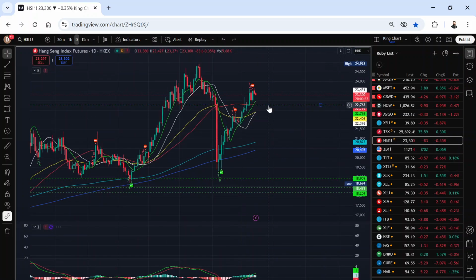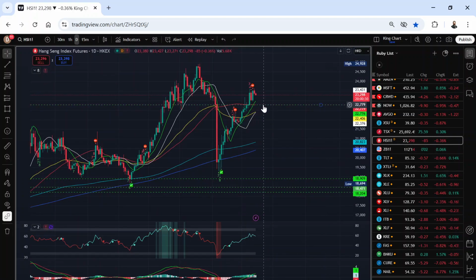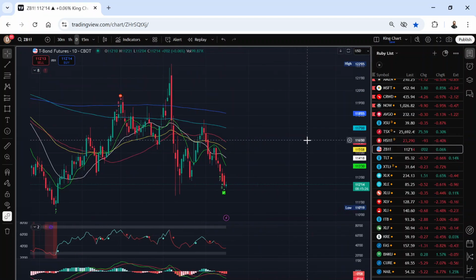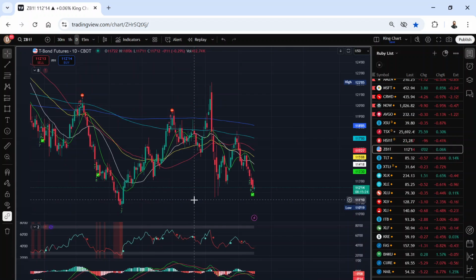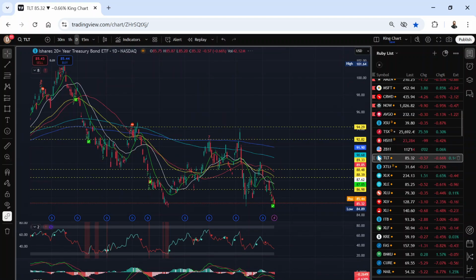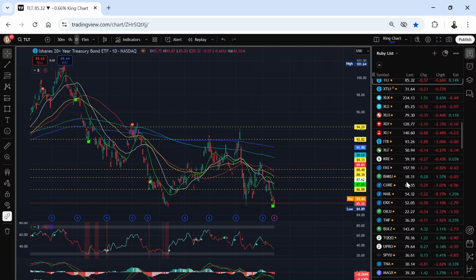Hang Seng Index, a pullback and fill this around 22,763 and then go higher. Bond market, not sure what's going on, pretty weak, but got a 7 counts buy signal yesterday. So we could be finally making a bottom. We'll keep an eye on this. TLT, there are no gaps to the downside, multiple gaps to the upside.